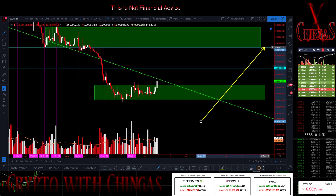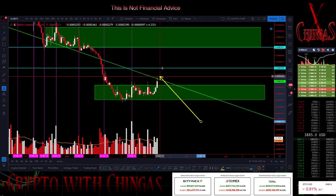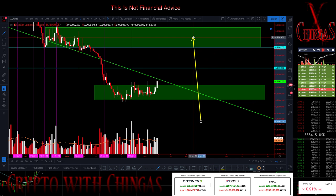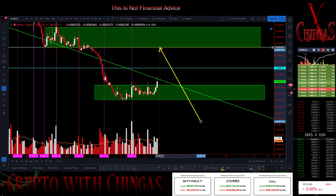And this aqua line, this was an area of accumulation before. Last time you were in it, all you did was dump straight through it, which means you can do the opposite. You can just buy straight through it, which is okay too. But expect some level of reaction, right? Some type of resistance. If not here, then here, vice versa, one or the other, or both.